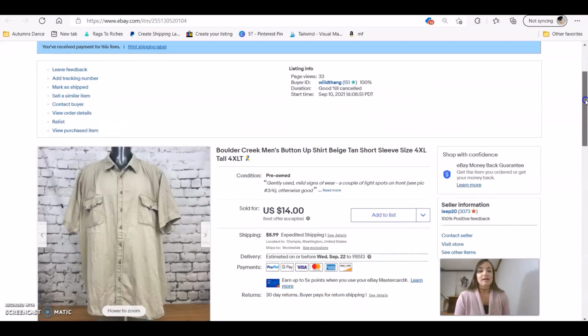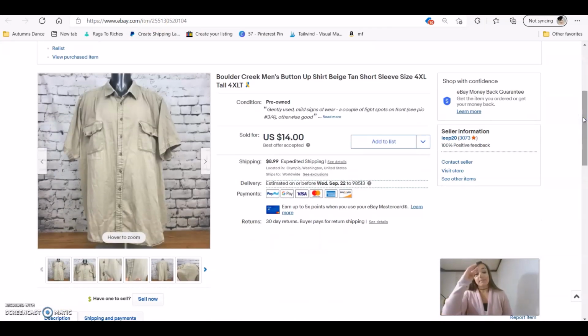All right. This first up is a Boulder Creek men's shirt. Now, at the end of the video, stick around because a lot of times I get asked, is it worth it to sell on eBay? How much do you pay in fees? Doesn't everything go to fees? And no, it doesn't. So stick around for the end and I'll show you exactly how much went to fees during this time frame. All right, so this one sold for $14.